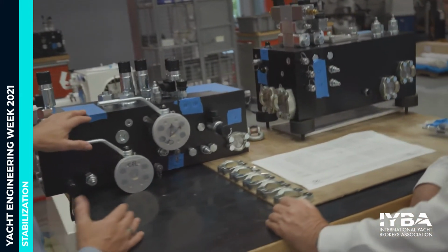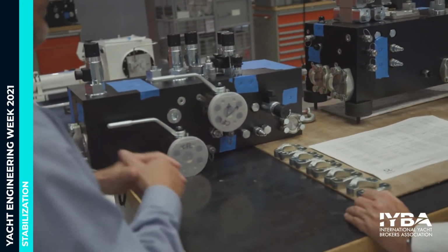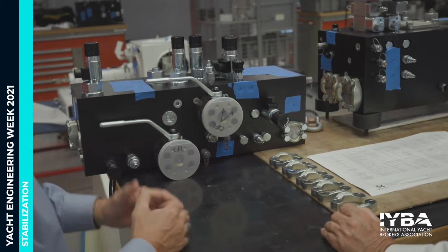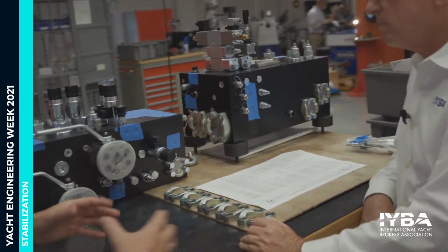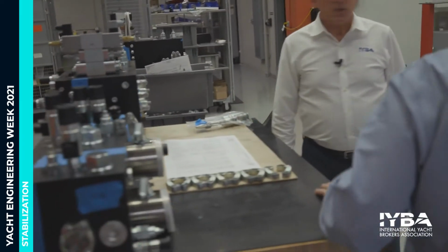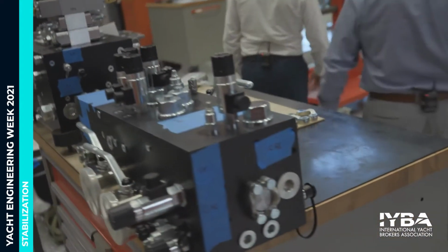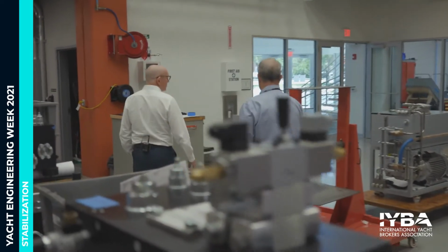So these manifolds, we design the manifolds, we do all the 3D modeling for the manifolds, and then we have them manufactured for us. So we're able to uniquely design for our products and not use equipment that's manufactured for other applications, and that's important. Absolutely. So we've got yacht applications, we've got military applications.